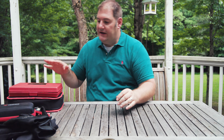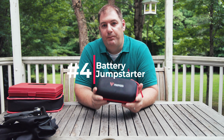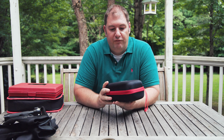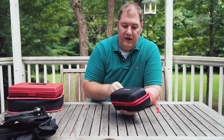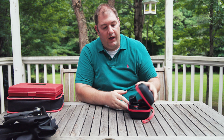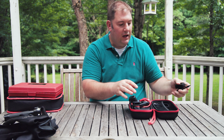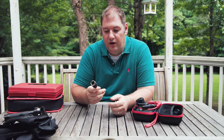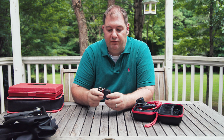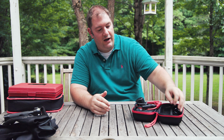Now the next thing, number 4 on the list, is this battery jump starter from Fox Speed. Now this is pretty cool. I love that it comes in a nice hard case. It also comes with a couple different options to charge. So you can charge the unit via a cigarette lighter. You can also charge it via USB. And so they give you both options to charge there.